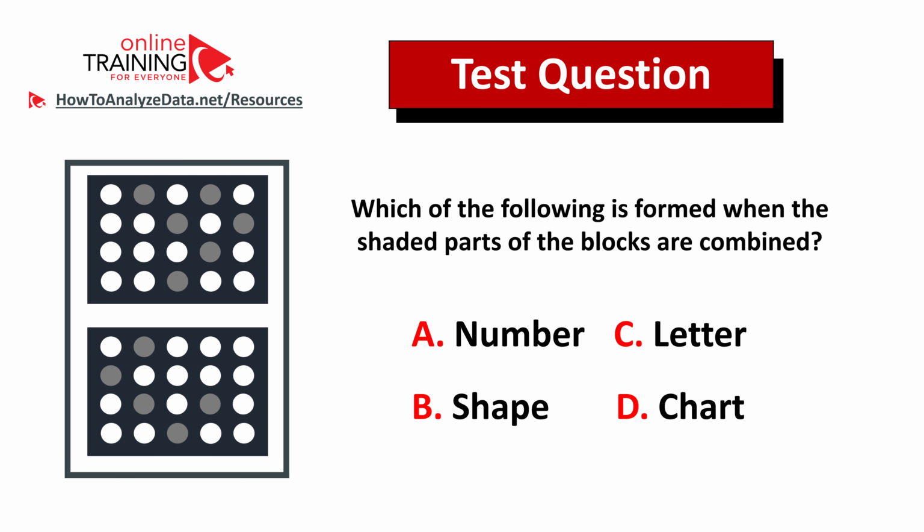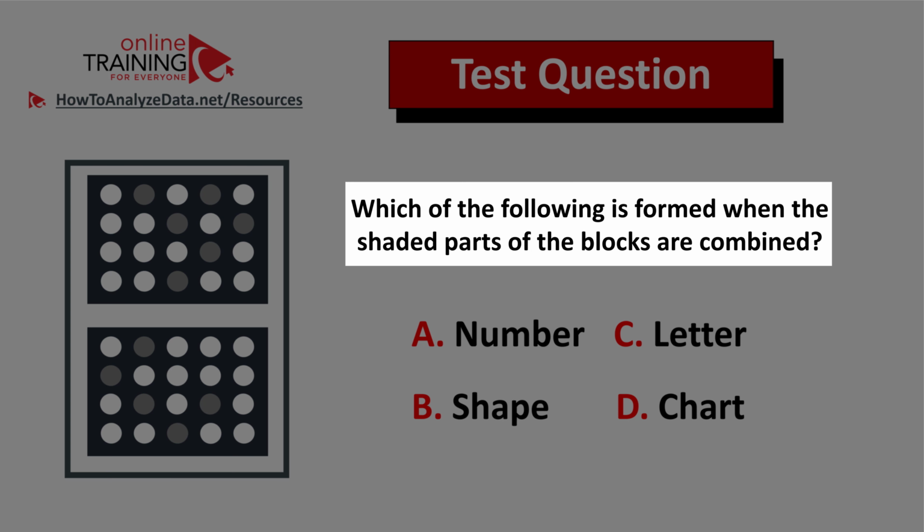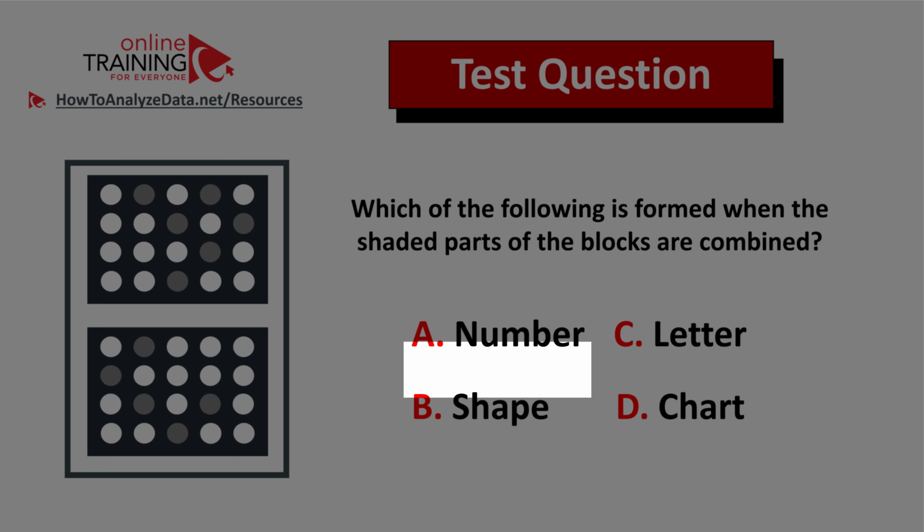Here's the tricky question from the real test, but somehow I have a feeling that you might come up with the answer on your own. Which of the following is formed when the shaded parts of the blocks are combined? And you have 4 different choices. Choice A, number. Choice B, shape. Choice C, letter, and choice D, chart.